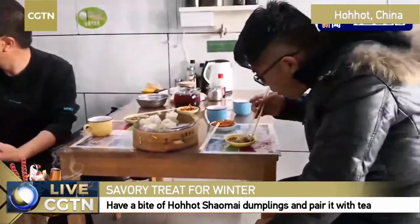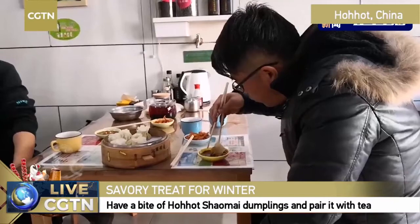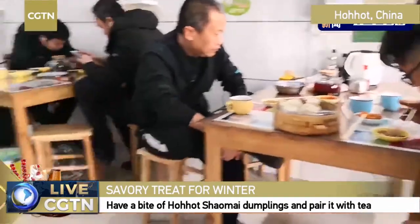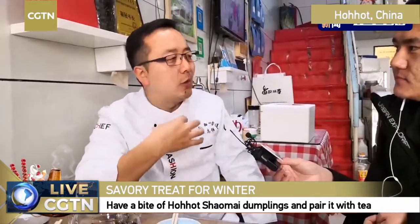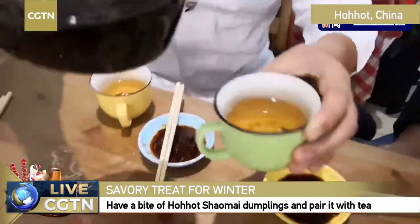Secondly, we don't take in a lot of vegetables, so that is why we are actually in lack of vitamins. But this tea can bring a lot of the vitamins to your body and a lot of the macro elements. So this is very healthy. And for years we have been taking brick tea while we eat the Shaomai dumpling. So the brick tea is one perfect drink to go along with the Shaomai dumpling.